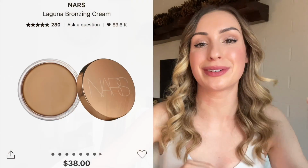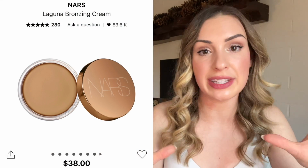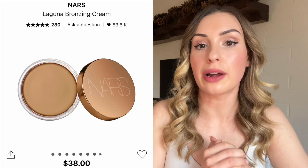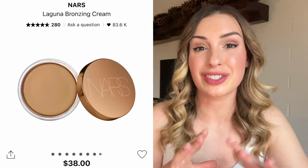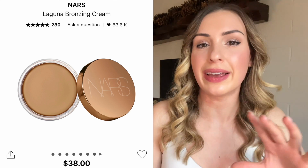For cream bronzer, okay, we can't neglect the cream formulas, okay? That is a different category, friends. I have the NARS Laguna Bronzing Cream. I've recommended this many times in a lot of these videos, and there's a couple reasons why I like this one in particular. Number one, there's a good range of shades. With a lot of cream bronzer lineups, you're only getting 1, 2, maybe max 3 shades. With this, you're getting, I think it's 5, maybe 6 shades.